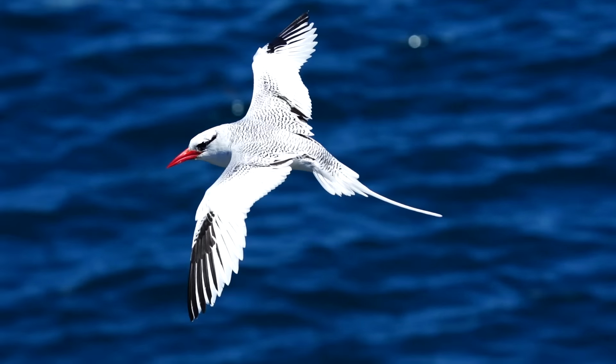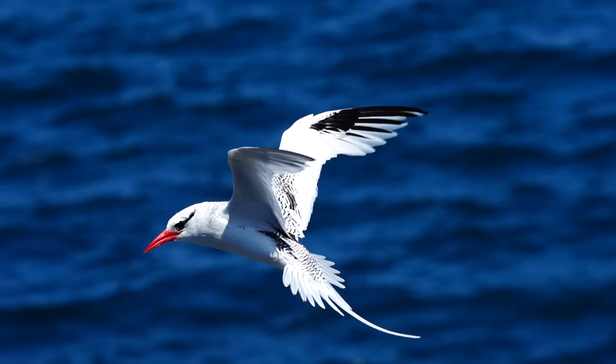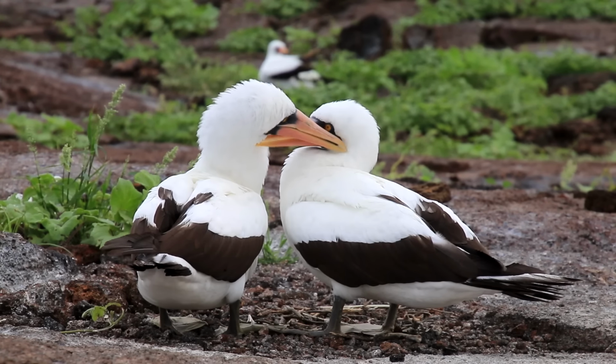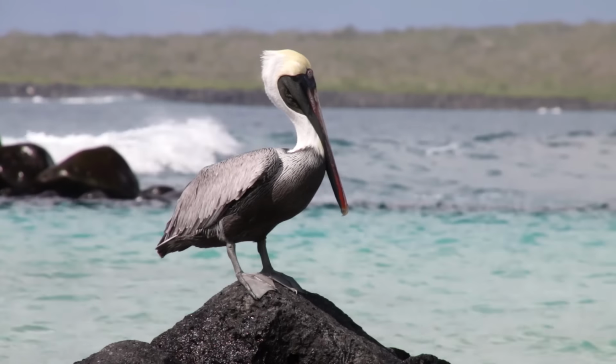If I had to choose a place as a professional nature and wildlife photographer that I would recommend visiting for a unique experience where pure, unaltered wildlife exists in its natural state, surely the Galapagos would be at the top of that list.